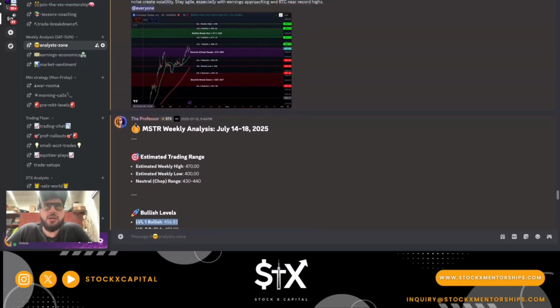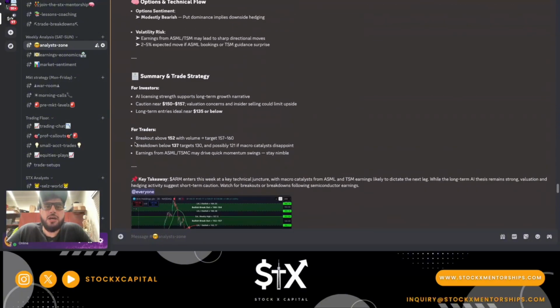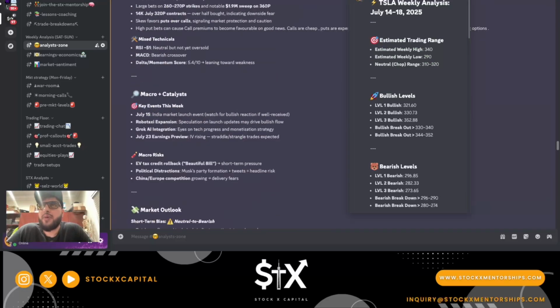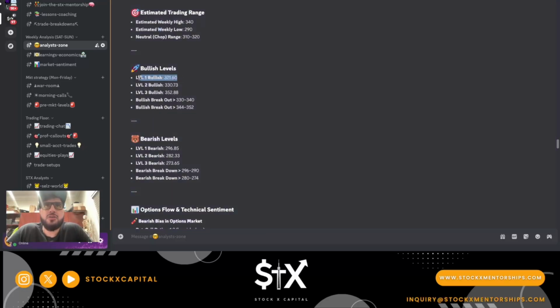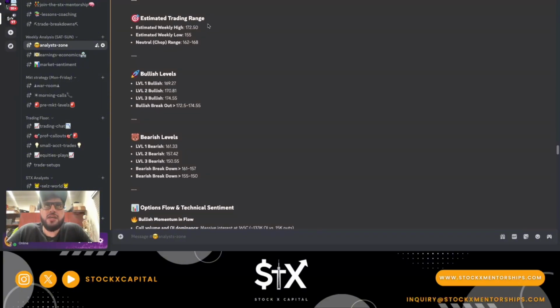Coin had a hard number at level 1 as well. Nvidia literally stopped at our estimated weekly high. Tesla had a very hard time. It rejected this level 1 bullish at least 3 times, but it started to move today at our first key inflection point, which is a gatekeeping level. Nvidia's exact top is around 172.5.